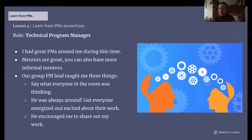One, we should just say what everyone in the room was thinking but too afraid to speak up about. We'd be in meetings, and I remember going through the metrics our team was working on at the time. There'd be a big line graph on the screen and a little dip. The person presenting would just blow through the little dip in the metric. And I remember sitting there thinking, "I wonder what caused that."